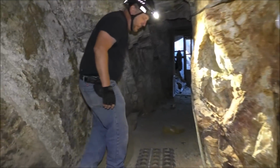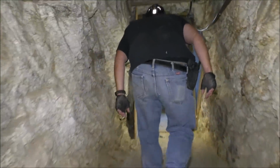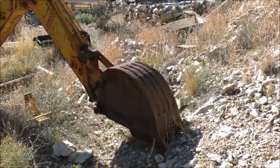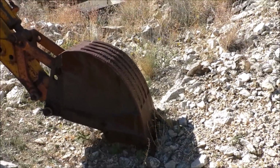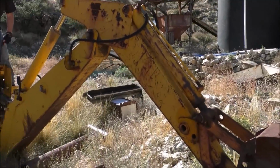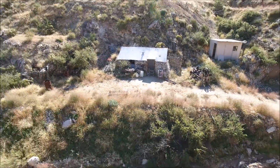No, I peered down in there, guys. There's no bodies, just a bunch of dead mice. Yep. There you can see this hole with the teeth all worn out on it, but he had brand new bucket teeth in the shack there, so he's planning on changing them. He just never did. I hope you enjoyed this camp.